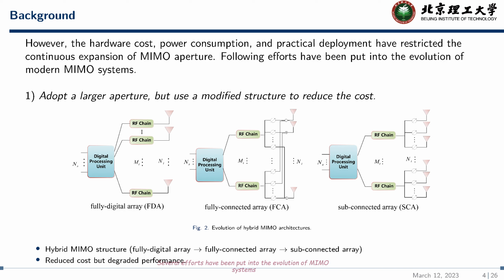Several efforts have been put into the evolution of MIMO systems. First, the hybrid MIMO architecture has been introduced, where a phase shift network is utilized in the fully connected array, which divides the original high-dimensional digital domain processing into a high-dimensional analog domain operation and a low-dimensional digital domain processing. Therefore, the number of RF chains can be significantly reduced.